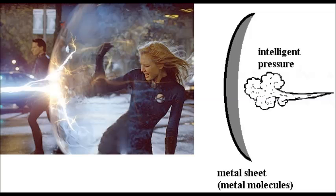The method the atom manipulator uses to create a force field is by manipulating air and creating what I call intelligent pressure. A simple example would be stopping a bullet. The device will stop a bullet by canceling the force acting on the bullet. The atom manipulator does this by generating intelligent pressure in the path trajectory to counter the momentum of the bullet.